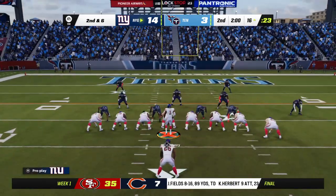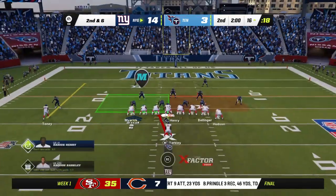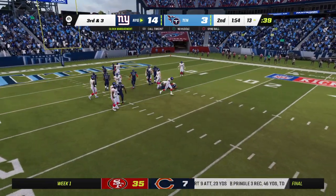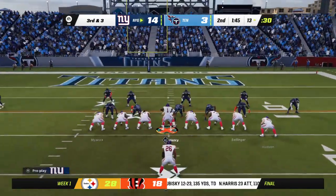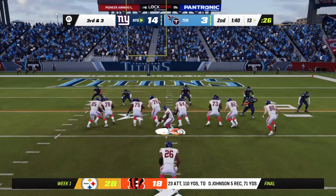Coming up on a 2nd and 6. They'll run it again with Barkley. And they get to him quickly here as he's stopped right around the 13. 3 yards is half of what they needed. Now can they get the other three here on third down? Coming up here looking for 3 yards to pick up the first.